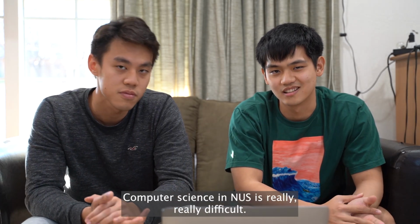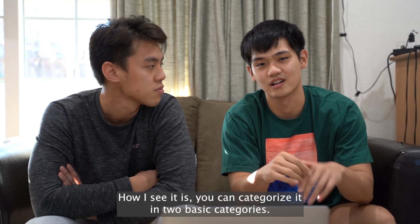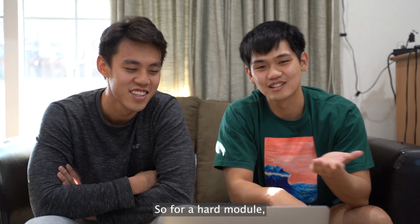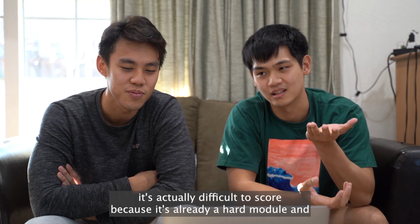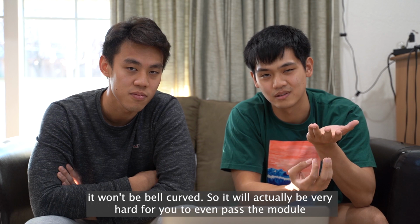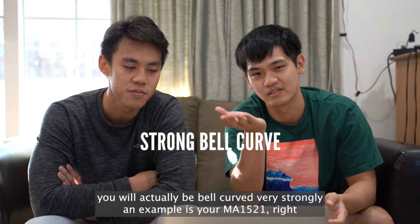So the first point is difficulty. Computer science in NUS is really, really difficult. How I see it, you can categorize modules into 2 basic categories. A hard module is very difficult to score in because it's already hard and it won't be bell curved, so it will be very hard for you to even pass the module. But the easy modules will be bell curved very strongly.